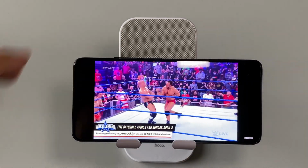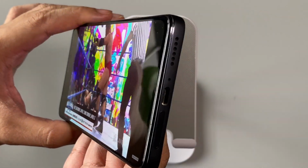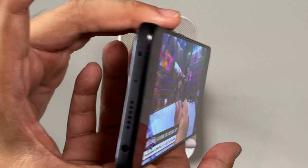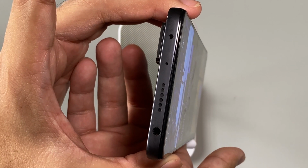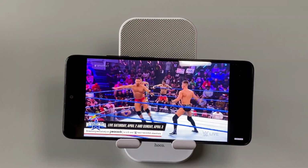Tensions at an all-time high, and this matchup made official, and LA Knight starts things off with Eichner. Look, LA Knight is a proud superstar. Yeah, absolutely, and so's Coca. They're at a disadvantage on Saturday.